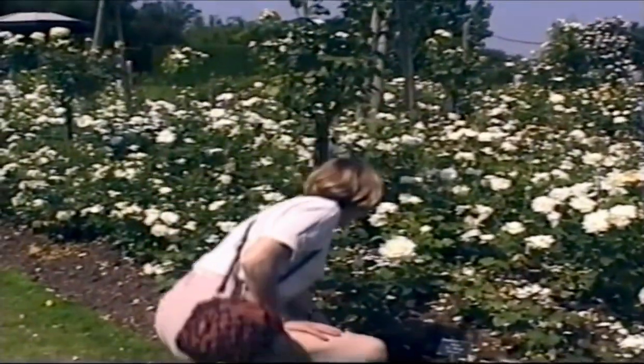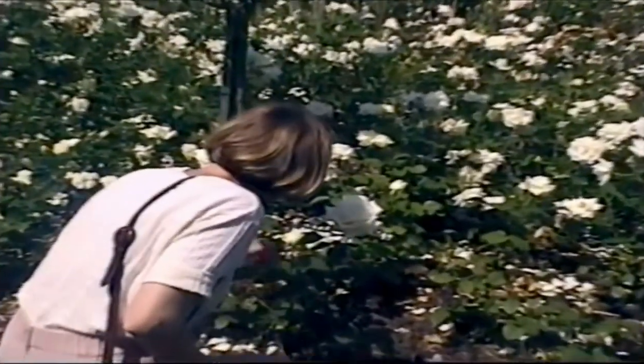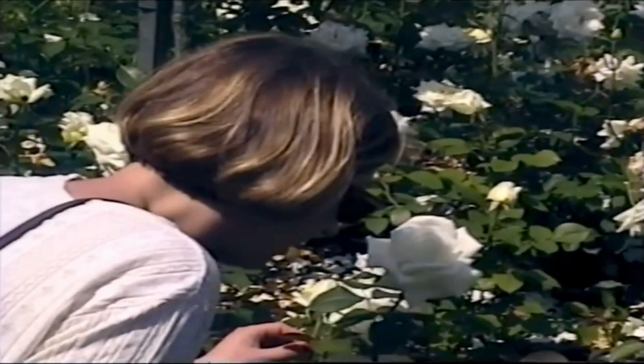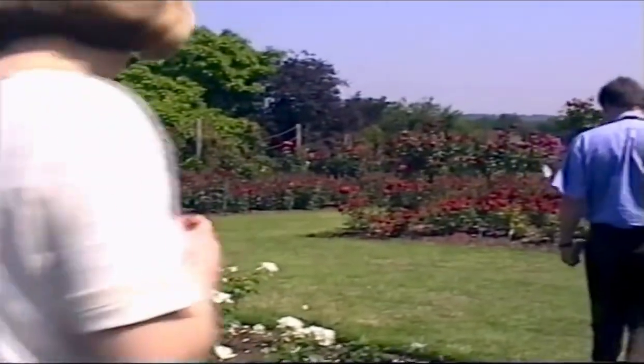What's it called, that one? What's the rose called? It's called Rosa Ice Cream Hot Surrey. I don't know why it's called Rosa. It's not Rosa. Oh, Rosa, of course. Rosa, Rose, yeah.